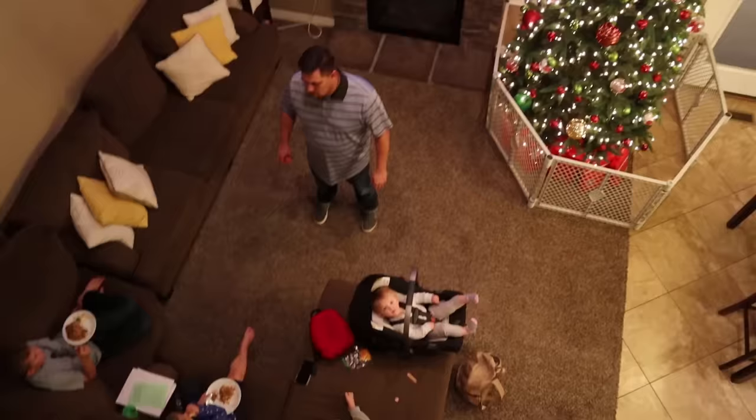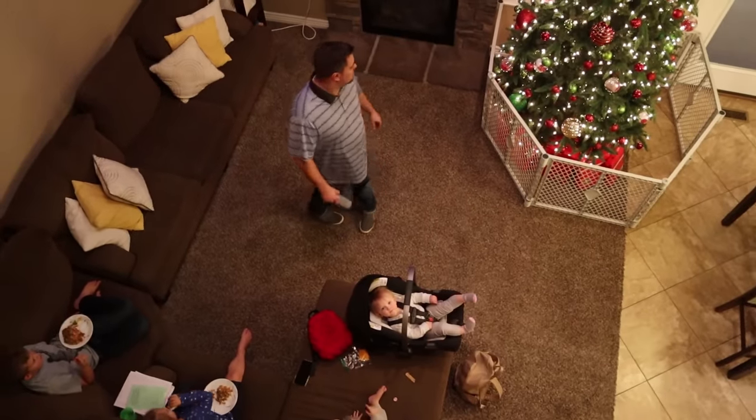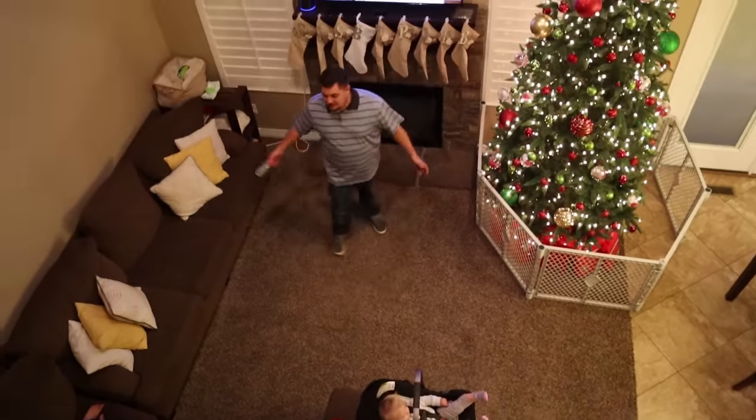So we are running around the house trying to gather everything and get everything ready. And I just realized that I don't have my car keys and Steve does not have his car keys. We do not know if we're gonna be able to leave in enough time. Steve, you look downstairs, I'll look upstairs. Guys, who took my keys?